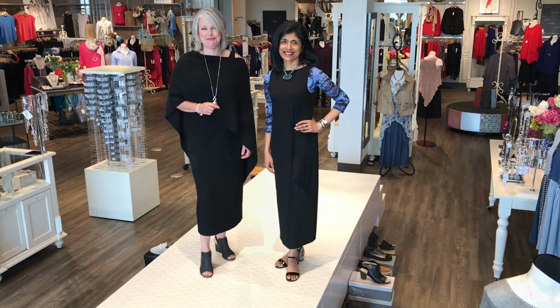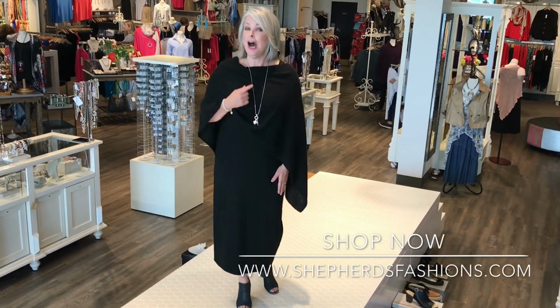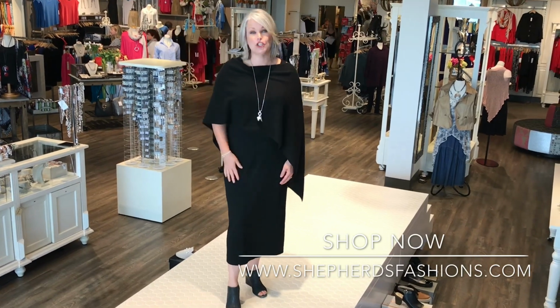Really lovely. So are you inspired to get out your little black dress? Well, come on in and try on our little black dress. We'll help you style it up to make it yours. I'm actually wearing the Eileen Fisher tank dress, and I've had it for 2 years, wash and wear, and I love it.